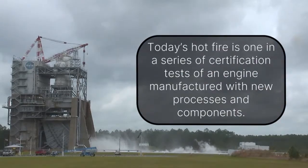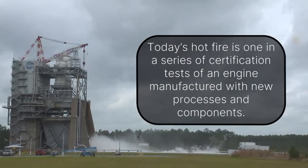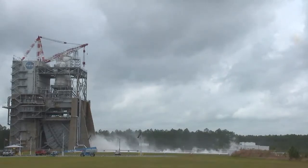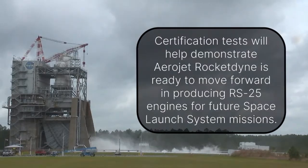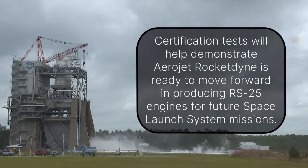Today's hot fire is one in a series of certification tests of an engine manufactured with new processes and components. Certification test will help demonstrate Aerojet Rocketdyne is ready to move forward in producing RS-25 engines for future Space Launch System missions.